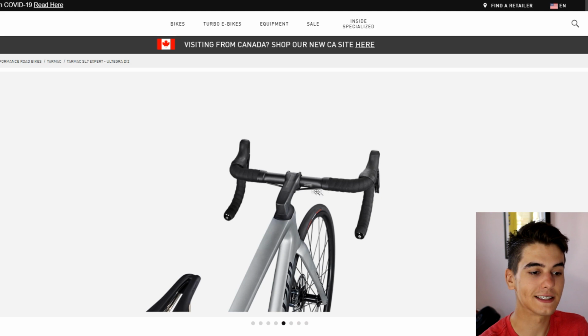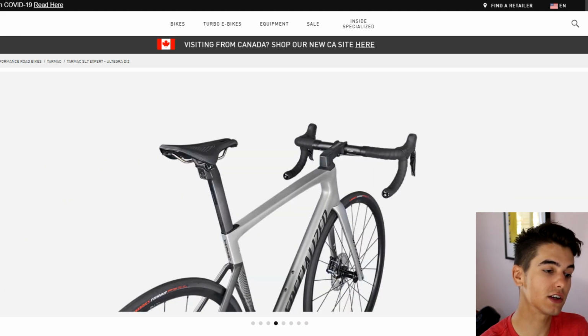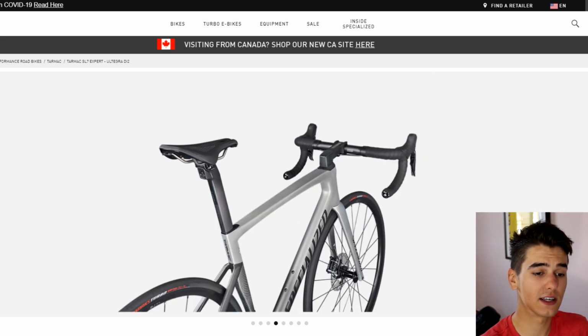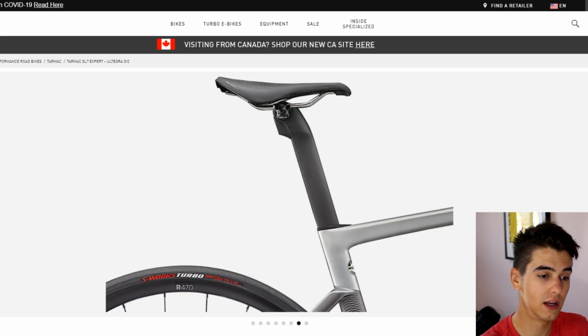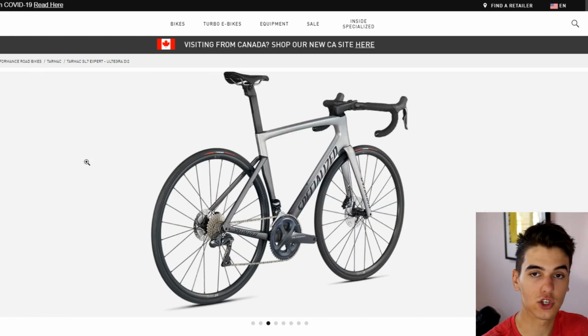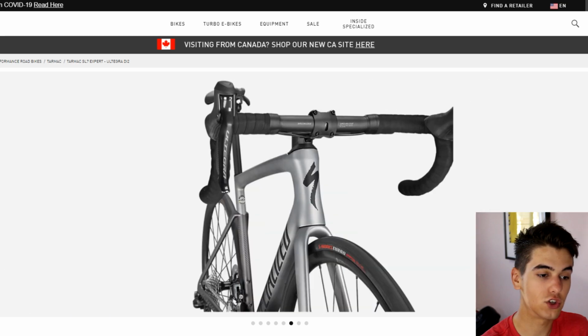One thing I forgot to note too, guys, is I really like the cable integration. You'll see on the TCR it's not as clean, but they put all the cables right through the stem cap. So it looks really nice. You don't see any cables sticking out. So I give props to Specialized for that. And maybe that's another reason why they chose Di2, just because they don't want to have cable management problems right here. So it might be a Di2 only ready bike.